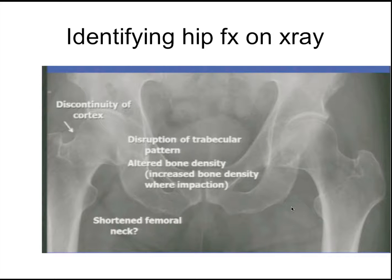Okay, looking at the hip, there are a lot of subtle things you've got to look at. You've got to look at this line on the femoral neck. Really look for whether there's any discontinuity. It may be really subtle, so you really got to blow it up and take a look at that. But there are other things to look for as well. You want to look at the trabeculae. If there's a break in the trabeculae, that could be the sign. And if there's a sclerosis, like some opacity in the density of the bone there, that can be a very subtle finding of a fracture.